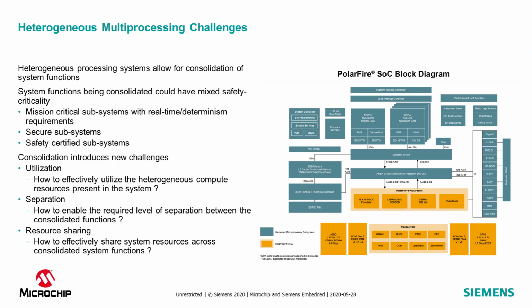Going beyond that, as we start to think about all of these different subsystems that we're now consolidating, in the past we may have had dedicated devices and systems focused on, let's say, functional safety, and some that weren't. As we're bringing these together, the hardware now allows us to have these mixed functional safety type systems all on the single SoC, because it provides separation capabilities within the hardware to ensure the different subsystems can stay separated.